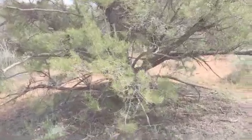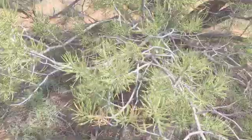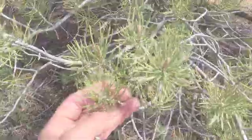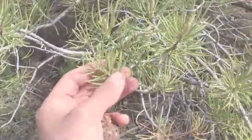Okay, so Pinus monophylla. So remember from the campus walk when we talked about pines, one of the characteristics of a pine is that the needles are in these bundles or fascicles, right?